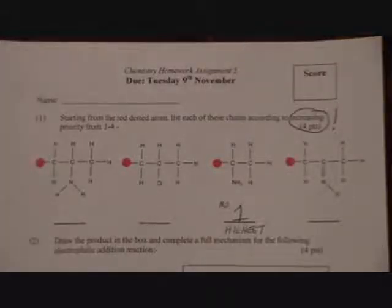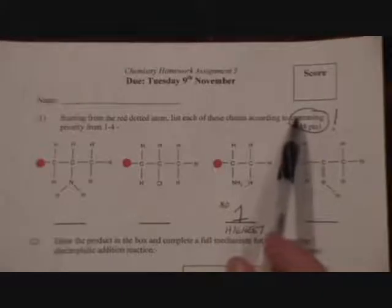So let's take a look at this week's homework and run through some of the answers. Question 1 was a little bit counterintuitive in its wording, but let's take it from the point of view that most people took it and list these 4 groups from the highest priority down to the lowest.